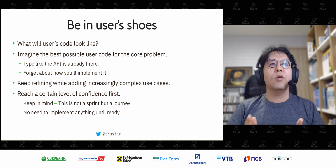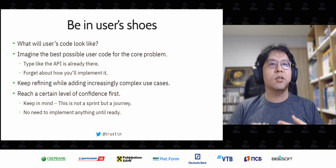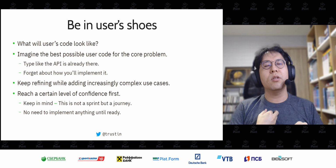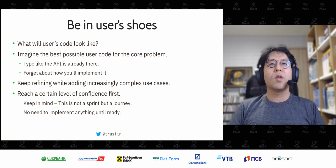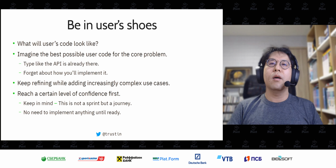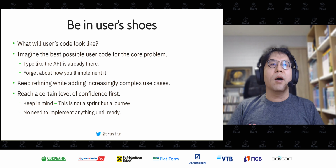And once you are sure that the imaginary API is ready, or good enough for your users to take a look, you could think like this: if I were a user, how would a user think about this API? If you start to feel confident that they are gonna like it, find it intuitive, and find it easy to get started, then you can continue to implement something. You don't need to hurry too much about this. You must keep in mind that this is not a 100 meter sprint, but more like a marathon. So you don't need to hurry up.